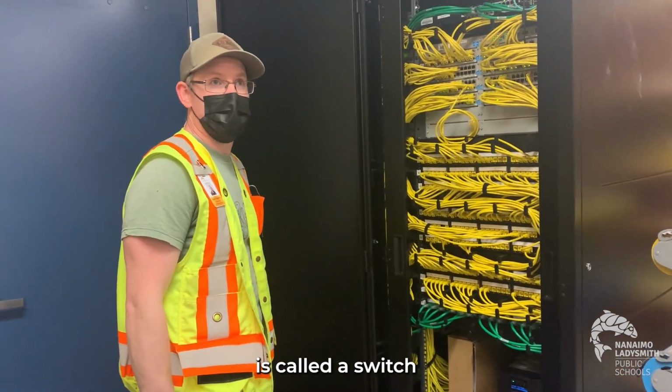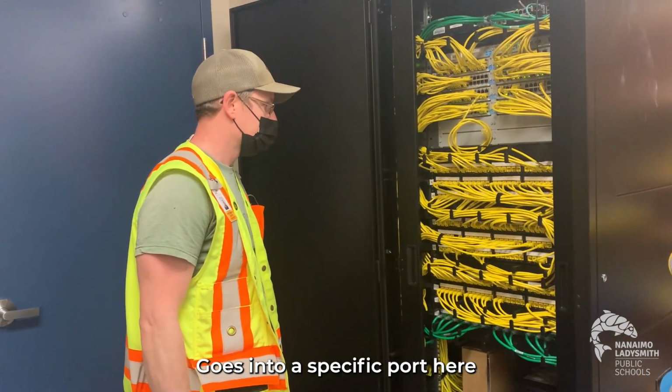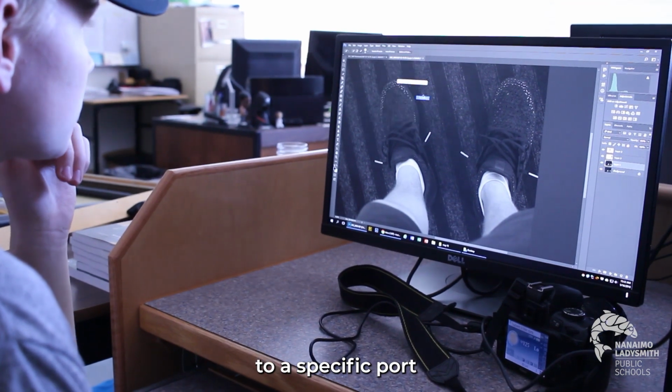Then above it here is called a switch. It's being patched from here, goes into a specific port here, and that's what feeds internet to a specific port.